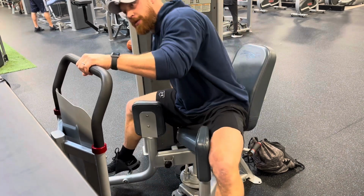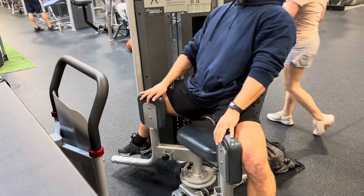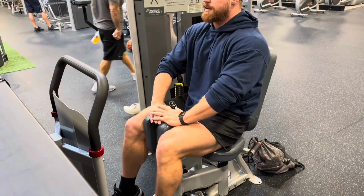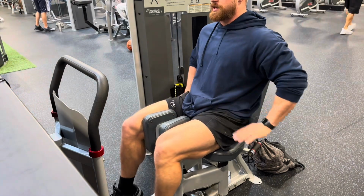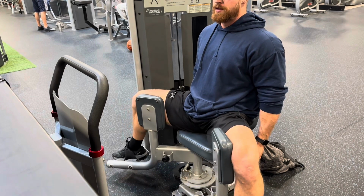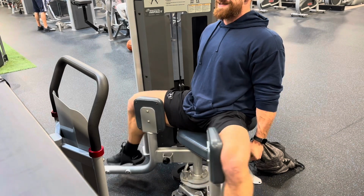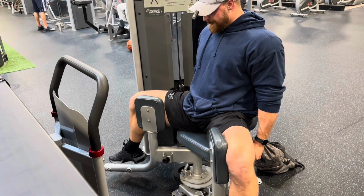So you're gonna see I'm gonna crank the machine open as wide as I possibly can. Now, when I sit down and it's loaded, you're gonna see in a second here, I get a really good stretch. It feels good. And then from that stretch, I'm gonna be bracing my core, big breath in, tight. And I'm gonna squeeze concentric, very nice. And then open up again, it's a 3-second hold.